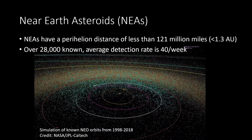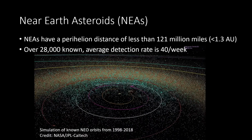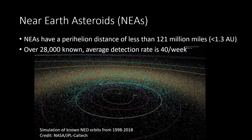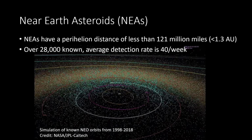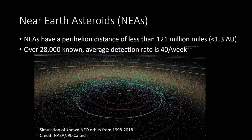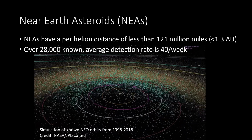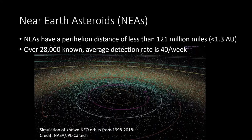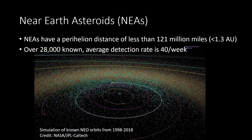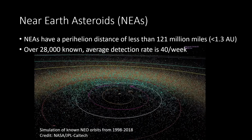If you want to get specific about the definition, NEAs technically have a perihelion distance, or a closest approach to the Sun, of less than 121 million miles, or less than 1.3 times the Earth-Sun distance, or 1.3 AU. Now, near-Earth asteroids, just because they are in the inner solar system, doesn't mean they are necessarily dangerous. A near-Earth asteroid might not ever come close to Earth. It might not cross Earth's orbit around the Sun. It just happens to be relatively close to the Earth compared to those in the asteroid belt or further out in the solar system.